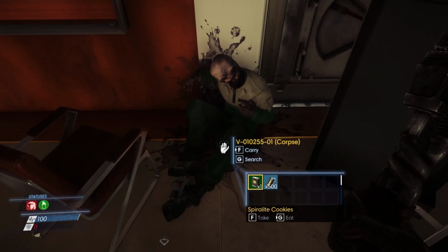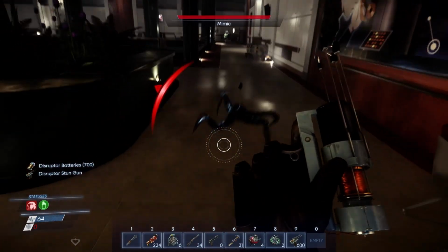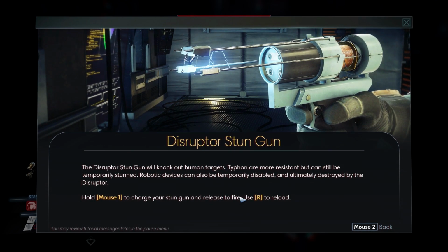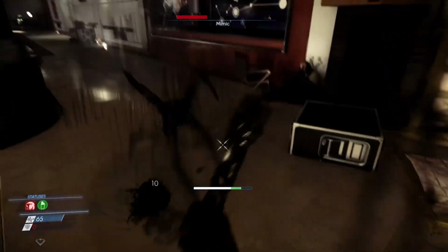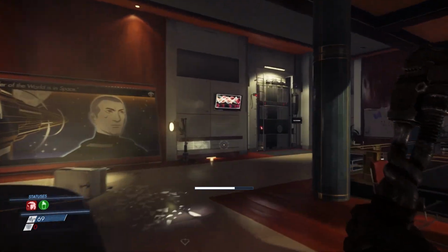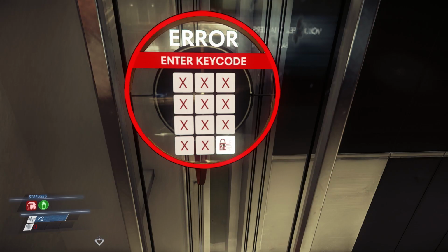I know there is. Satellite cookies. Cool. Disruptor batteries. Disruptor stun gun. Whoa. Disruptor stun gun. Will knock out human targets. Typhons are more resistant, but can still be temporarily stunned. Alright. So, that's useless for this mimic. Okay. Right, so clearly we're actually going to have some human targets eventually as well. Interesting, other than our brother Alex. Now, can we hack our way through this? See? And we can't have a key code either.